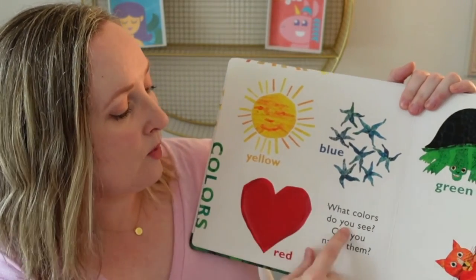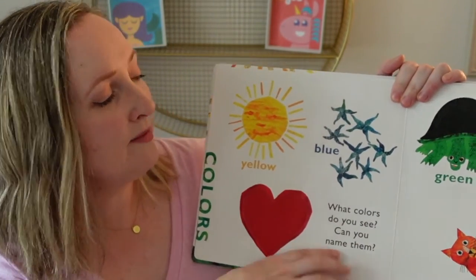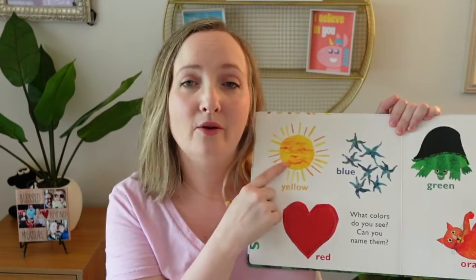You would say, what colors do you see? Can you name them? So you read the book, point to a color, and then have your kid go find something yellow. It teaches them colors. So say, hey, I need you to go find something yellow in your room that you are zooming in, bring it back, and let's show the class something yellow.